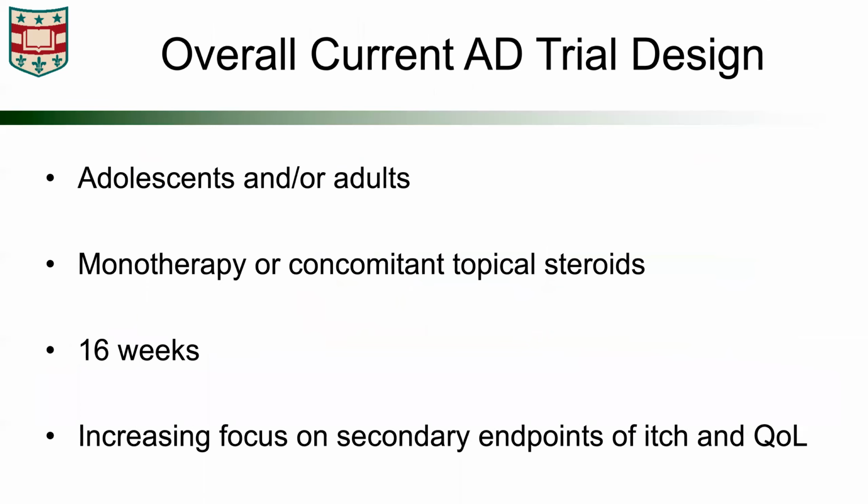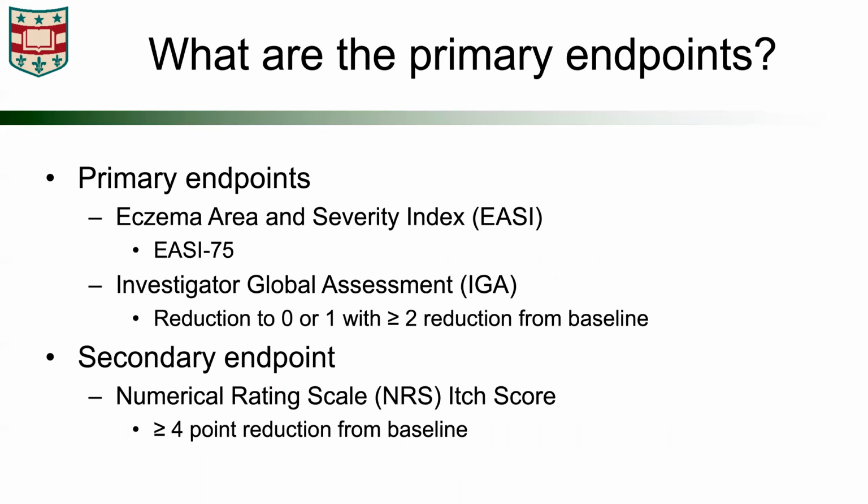The overall current atopic dermatitis trial design paradigm involves typically adolescents as well as adults, monotherapy or concomitant topical steroids. They tend to be on the order of 16 weeks long in terms of the treatment period. And then there's increasing focus now on secondary endpoints of itch as well as quality of life.